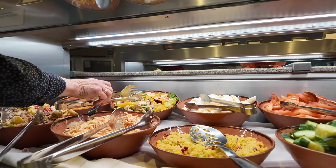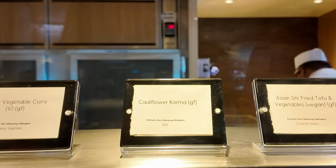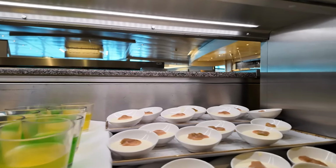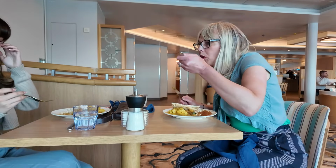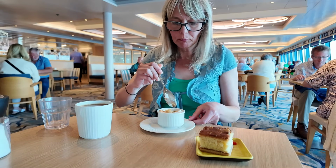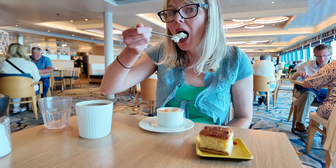The selection of cheeses on offer here is very good, much better than the selection you get in the main dining room. We opted for another vegetarian curry, which was delicious. Our plates were cleared away quickly and it was really easy to keep going back for more. The atmosphere in here is very relaxed and quiet. Some buffets seem noisy and frantic, but not here on Aurora. This may have something to do with the large spaces between tables.